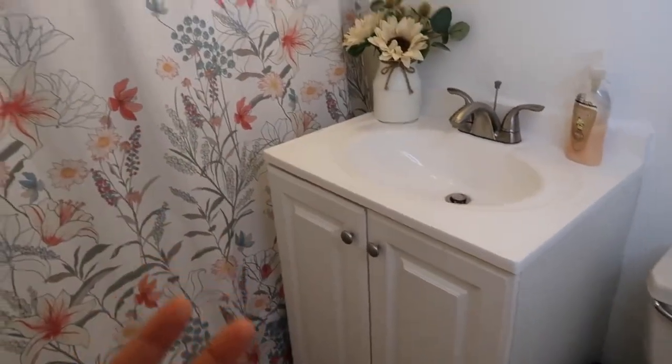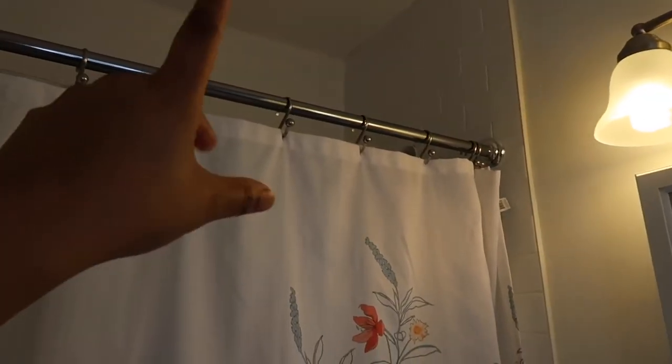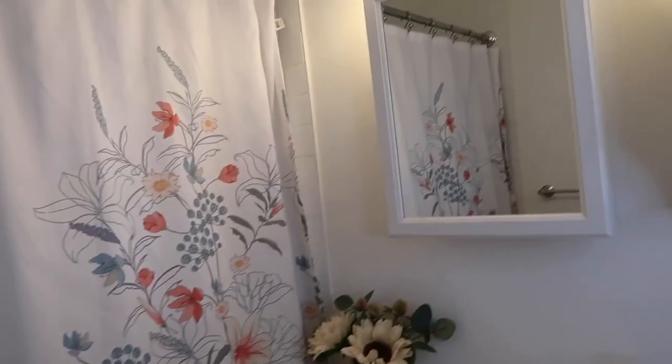The fixtures in here is actually not too bad. I have a lot of satin nickel and brushed nickel. The shower curtain rod that came with the apartment is a satin nickel. The light up here, this is more of a brushed nickel. You could probably see it a little better right here. I wanted to change out the fixtures, but I am renting, so for the most part they said that I could change a lot of things.